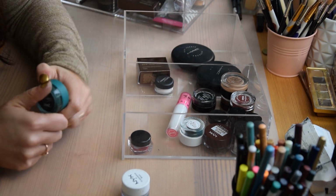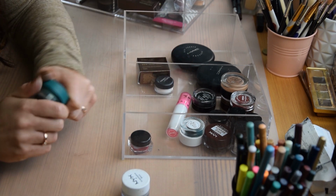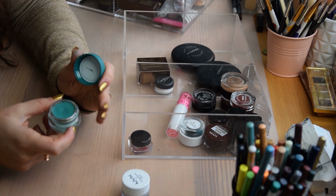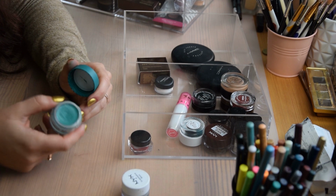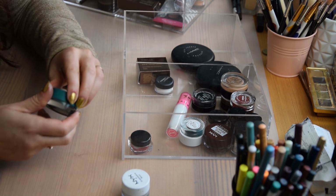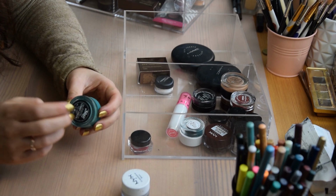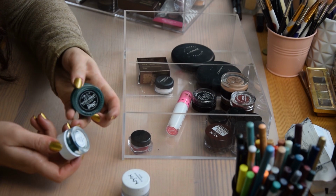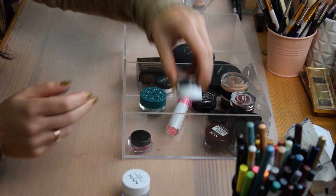Then here I have a Kat Von D Lemmy Green Brow Pot, and to be honest, this was a gift, and it was a great gift. I've used it quite a few times. I like it when I do green eyebrows. It's not very often, but you've seen me do teal looks or green looks, and this and Fast Lane together is what I use on my brows.